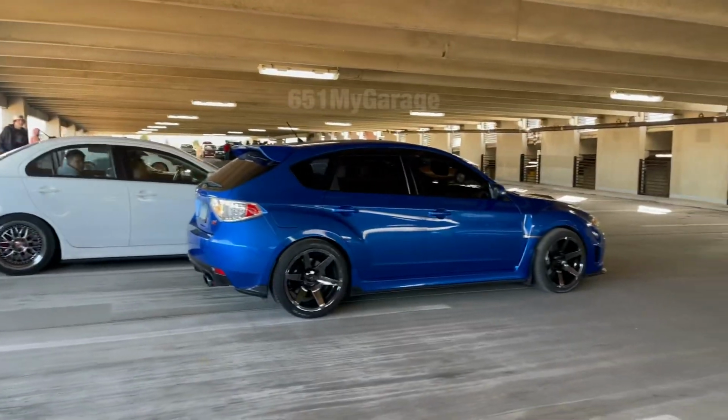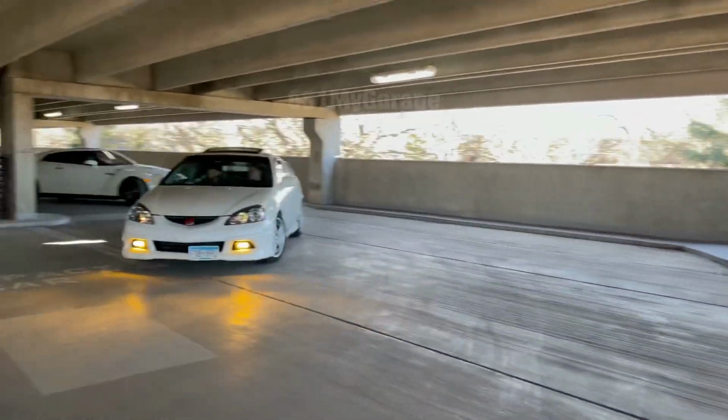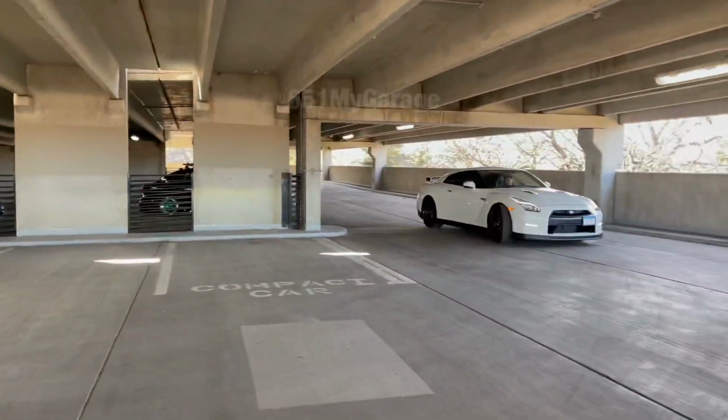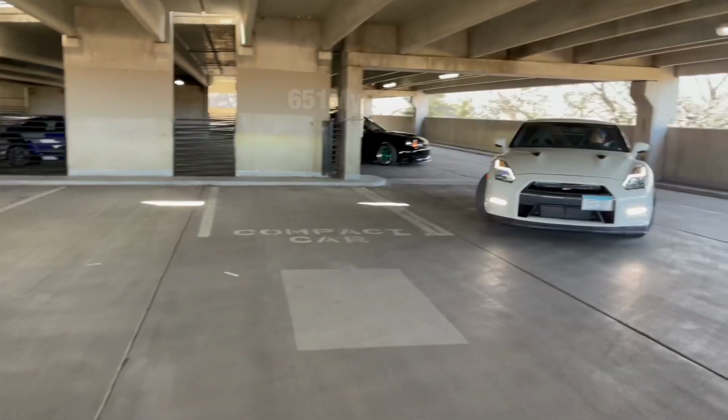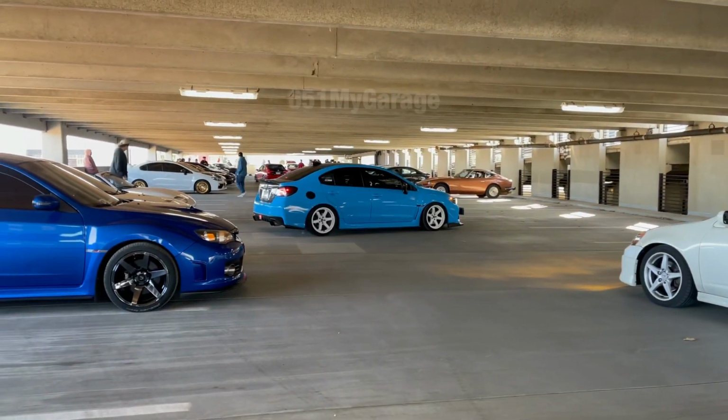Pipe Subarus, you name it. It's dope. We got a GTI here. It's rolling. Dude, you got keys? Oh, okay. I got the keys. Oh, yeah. It's going to be a pretty sick meet, I think.